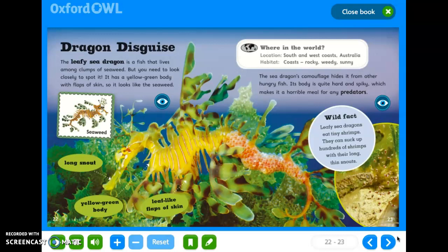Dragon disguise. The leafy sea dragon is a fish that lives among clumps of seaweed, but you need to look closely to spot it. It has a yellowy green body with flaps of skin, so it looks like seaweed. The sea dragon's camouflage hides it from other hungry fish. Its body is quite hard and spiky, which makes it a horrible meal for any predator.